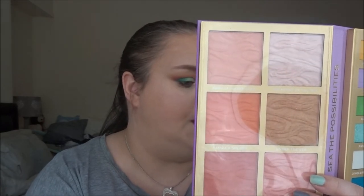I will say that these powders really kicked up a lot of powder. As soon as I put my brush in it, there was powder everywhere. So I don't know how much is in each of these. Okay, there is a total of 5.8 grams, I believe, in all the blushes, and then another 5.8 grams total in the highlighters, I believe. I don't think there's 5 grams in each one, but whatever. At the rate that they were kicking up powder, I think I could pan these really easily.